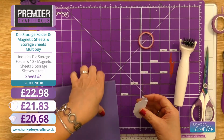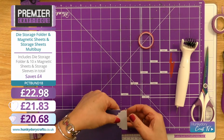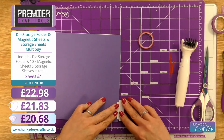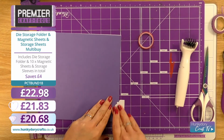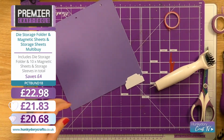Rachel has asked, can you write on the sheets, save trying to read your dies backwards? I don't know, would a white pen work on it? On where, sorry? On the sheets, so I'm guessing you could just put a little sticker on, I guess, if you wanted to. Get a label maker. Oh yeah, love a label maker. Me too.